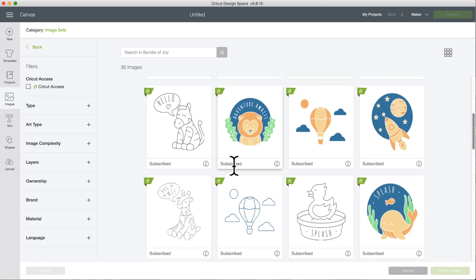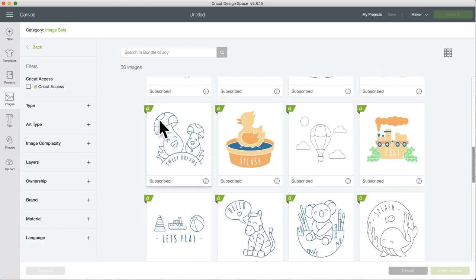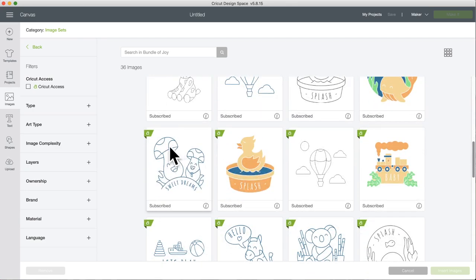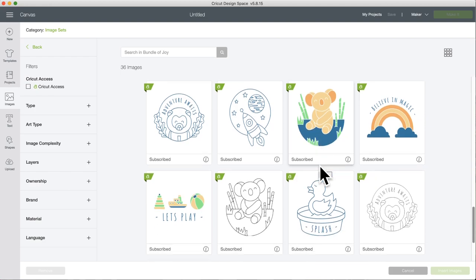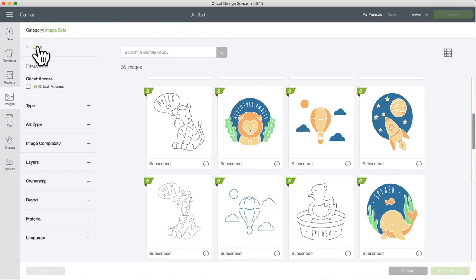These are cute. And these are not print and cut, but these are draw. So they have the image like this. You could iron it on, and then they have the drawing image. Believe in magic. And remember, you don't have to use these colors. You can always use any color you want to use. It's just whatever color you put on the mat.